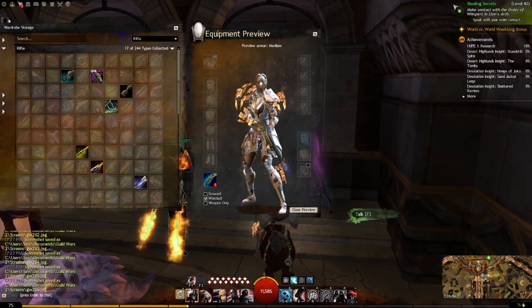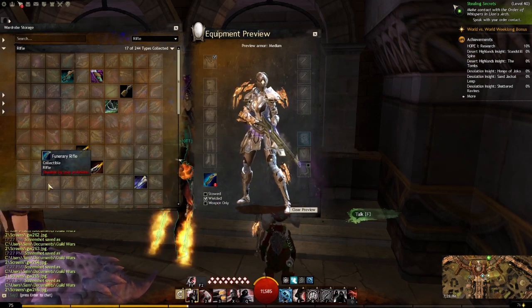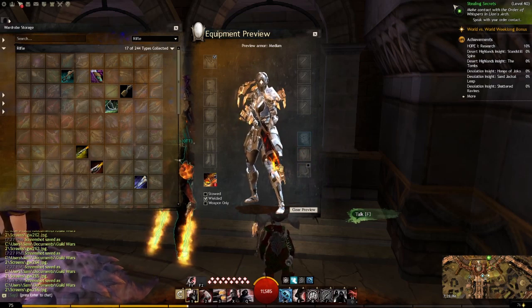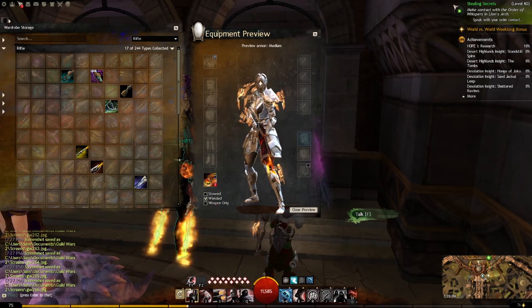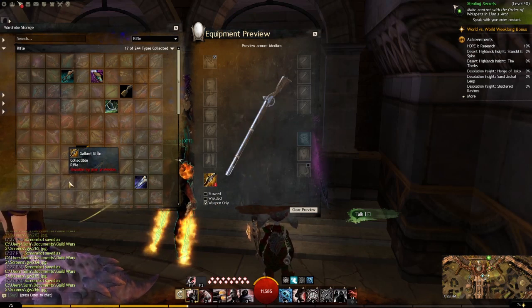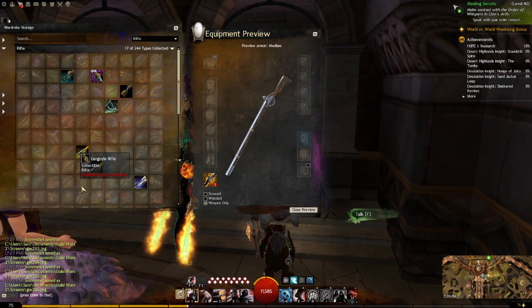Wait. Yeah, this is nice. Use rifle. Oh, that's flame for you. That's flame coming out over there. Yeah, that's flame for you. That's basic, but that's nice.